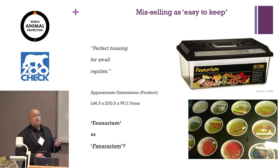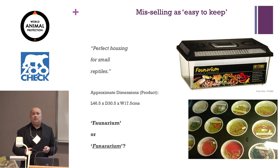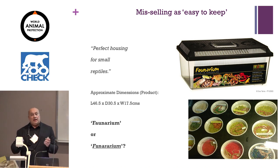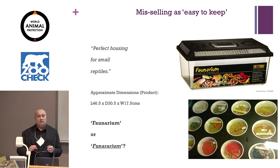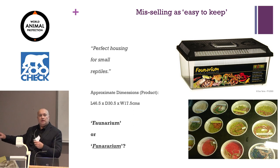And one of the things that was mentioned earlier on, a question was raised, was about animals being sold as easy to keep. This happens with mammals and it happens with reptiles. There's a very similar problem, but an added-on problem for reptiles and other exotics in being sold as easy to keep: you don't have the fallback protection of your local veterinarian as much as you do with a dog and cat. Almost any problem that you might get with your dog and cat, chances are answers are just a high street away.